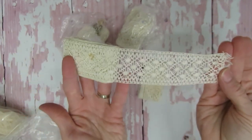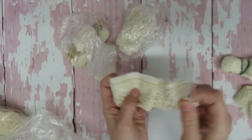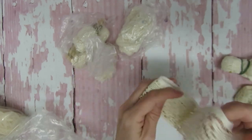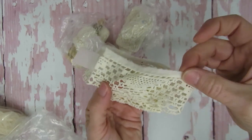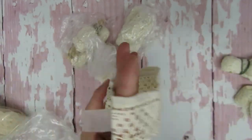That one's gorgeous also. Another little trim. This one's a cotton trim that maybe came off of a pillowcase or something, that you can see that it was cut off of something. But again, I love that one.